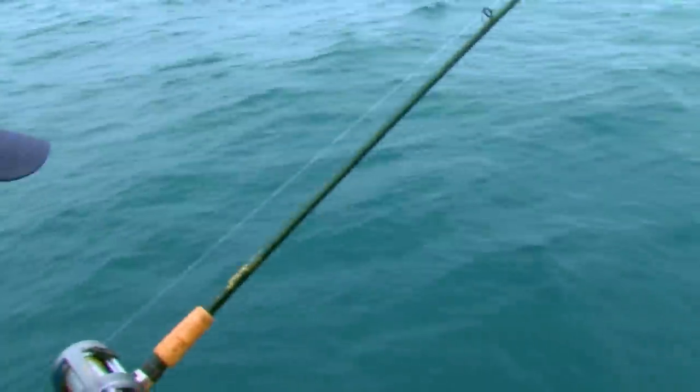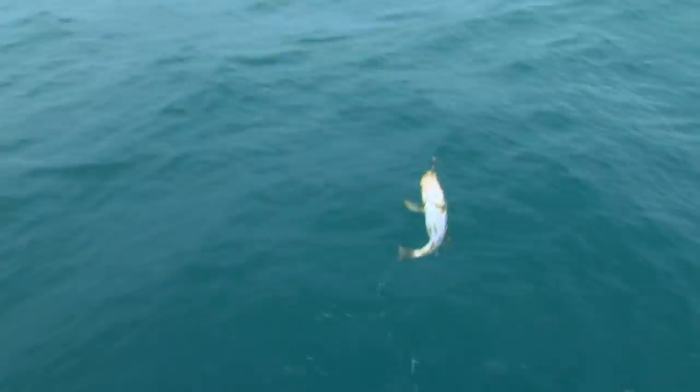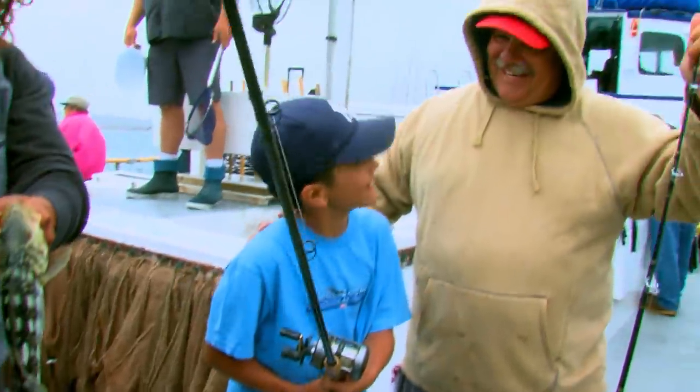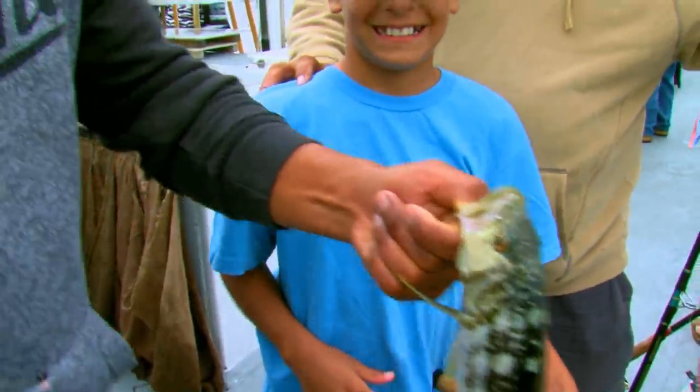Hang on, don't push me back. Alright, nice calico, bud. Perfect. Hook's head right there, man. Right on the lip. Right on. You got pointed out that way. Perfect. That was fast. Nice job. Alright, nice job, Mary.